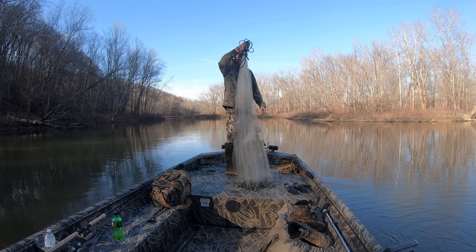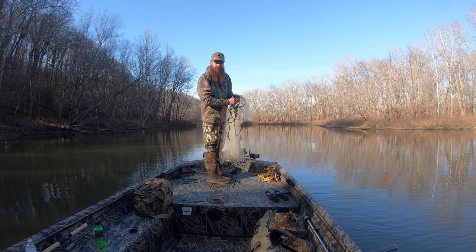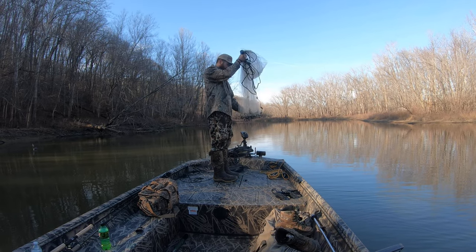Well, we're gonna try to catch some shad. No idea if there's any here. It looks like there's something on the screen there, but let her rip. 17 foot, there's some kind of bait fish, it looks like.